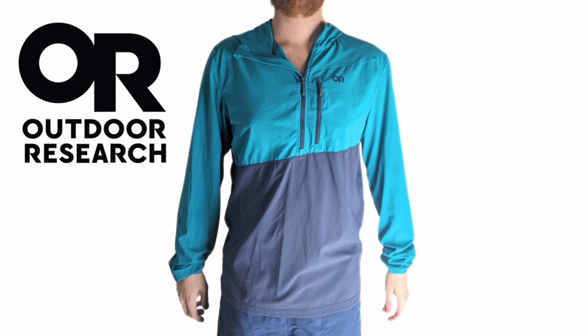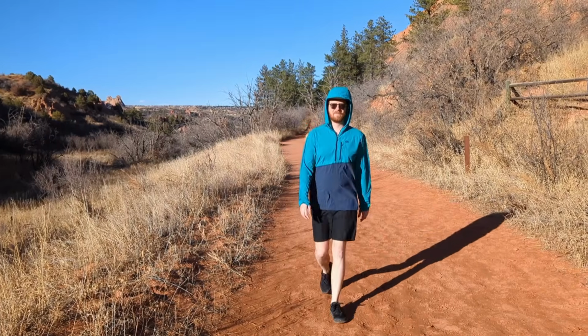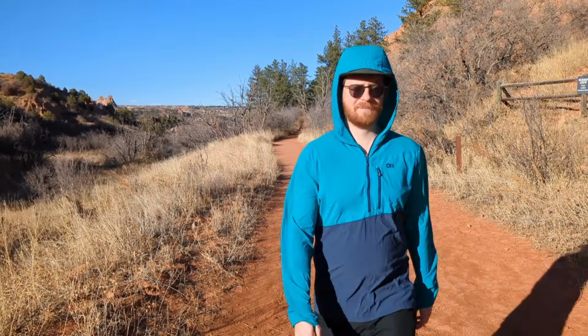Alright, this next sun hoodie jumps up to the $100 mark. For this price, you get a lot of extra features, and your sun hoodie will be way more specialized for your activity. It's the Outdoor Research Astroman. This sun hoodie has amazing material. It's soft, it's slightly stretchy, and it feels like it can go through anything that I throw at it.